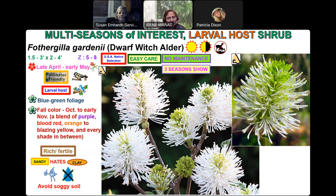And it is not native to our area, but it is very easy care, no maintenance, because you're buying plants that will grow to a certain height, so you don't have to do any kind of pruning. What's wonderful about this plant, you have these wonderful bottle brush type of blooms before the leaves come in. And when the leaves come in, they're sort of grayish and they turn this nice blue green, really nice.